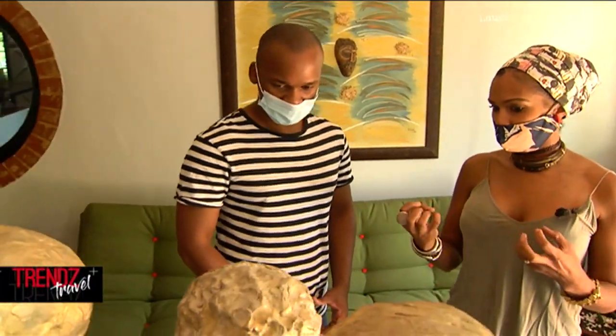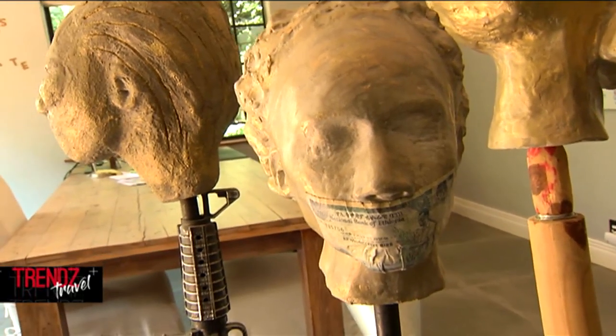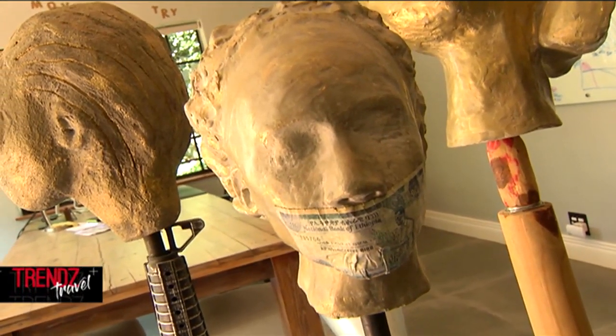And this piece is about stolen childhood. We know that in parts of the world, women have been abused, and have been sold for prostitution. You'll see here, I've put a note to show that women are not for sale. They want to keep you quiet by buying you.